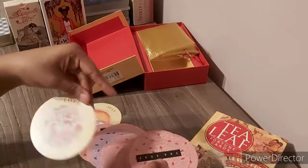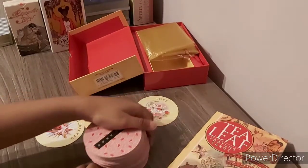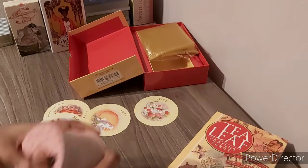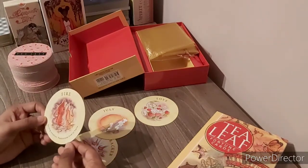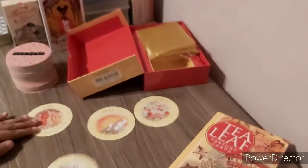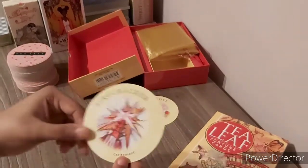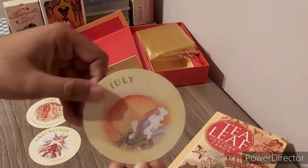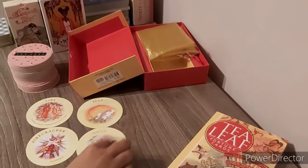Okay, so we have love. Okay, let's read all of them. Do you see how they read? Oh my gosh, so thick. Let's read. We have fire, strong emotion, passionate love or hate. Then we have firecracker. Okay, it was not really well shuffled, but we have firecracker, excitement. And we have July. And we have love.